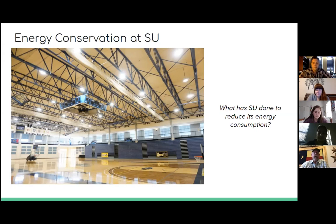We're installing LED lights wherever, whenever possible. Now, this goes back to being able to get a good baseline and metering what our buildings are using, which, you know, is the chicken before the egg kind of thing. Or the cart before the horse, whatever you want to say. We're trying to do all this at once.